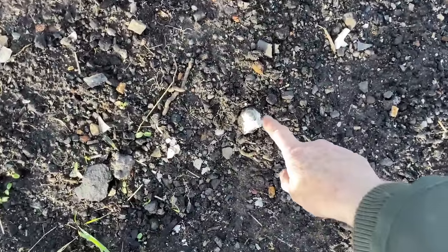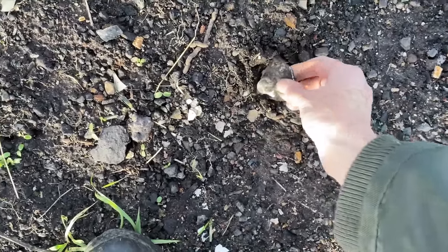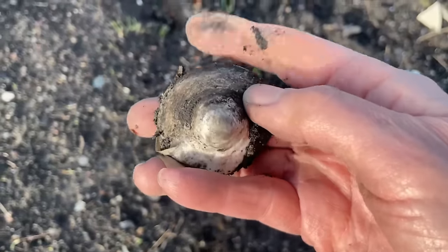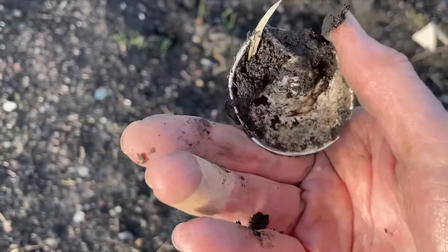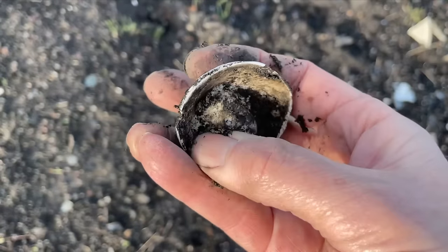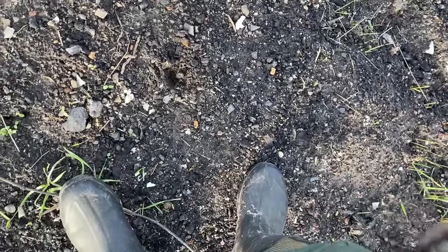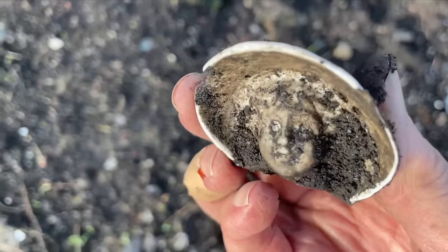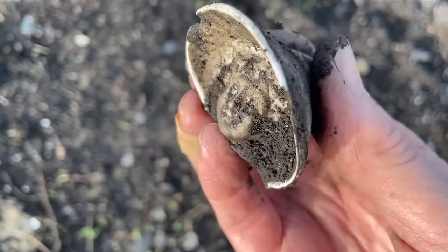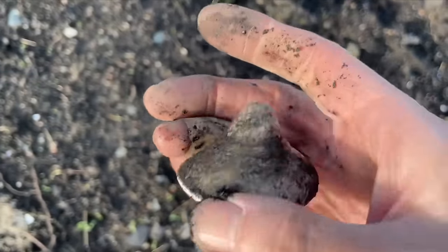This looks a bit suspicious because it's made of porcelain. Oh, what is it? A lid? Oh. Oh no, it's a face. It's a face in a bonnet, look. Wait. It's, look, hello little face. That's funny, it looked like a lid or something.